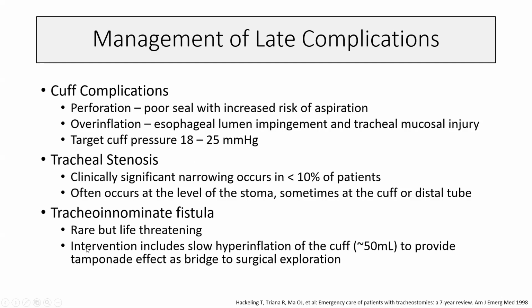The other possibility is you can advance or adjust the tracheostomy tube and slowly hyperinflate until you're able to create a tamponade effect. This isn't as efficient as the finger, as you would not clearly have a visualization of any active bleeding in this scenario.